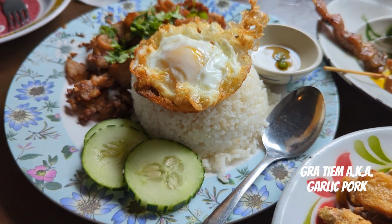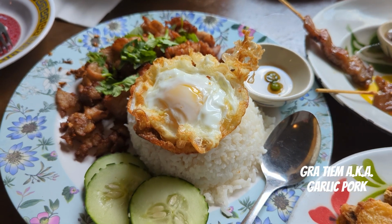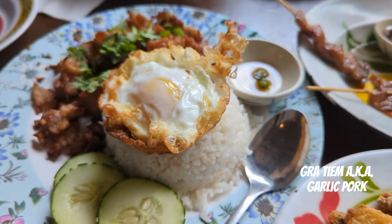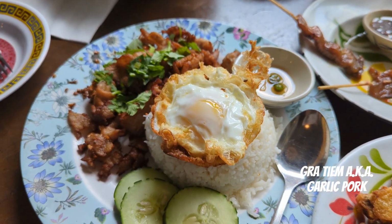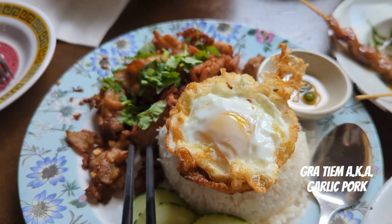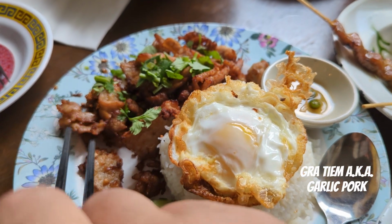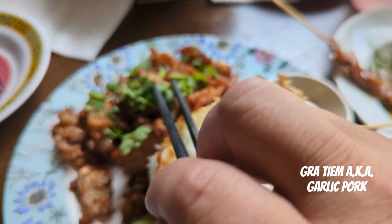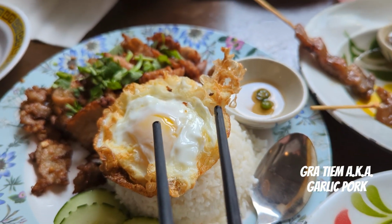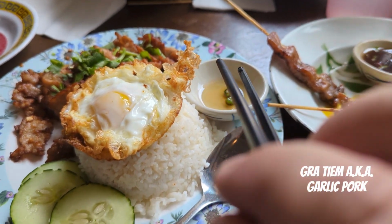The next dish has come to our table. This is called mu gratin, which is garlic pork with a fried egg, crispy fried egg, and that looks really nice. Now let's take a look at some of these items in here. They appear to be like deep fried pork, and here's some deep fried garlic, what appears to be garlic. Here's some what I think is parsley, and here's your egg. That's a half cooked yolk here, and you have some jasmine rice down there with some cucumbers and some fish sauce.